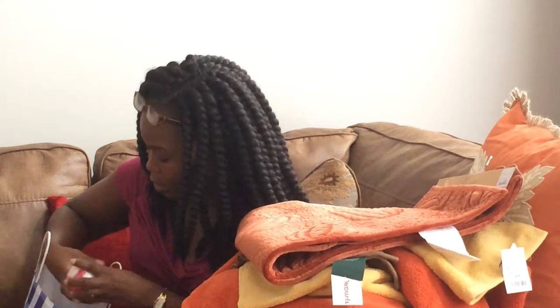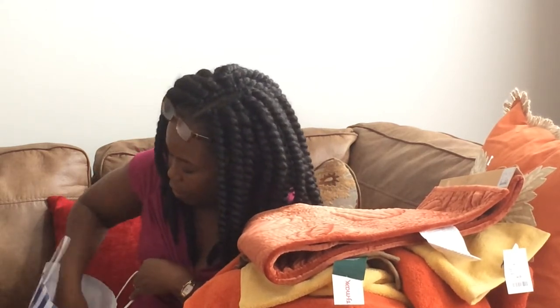I also purchased this bath bomb. This is the Japanese Cherry Blossom. I always used to buy just that fragrance because I loved it so much. But then I came across this Thousand Wishes, and it's like, okay, this is my new set. This is so amazing. But of course, I did pick up my Cherry Blossom in this. So I will try that out.